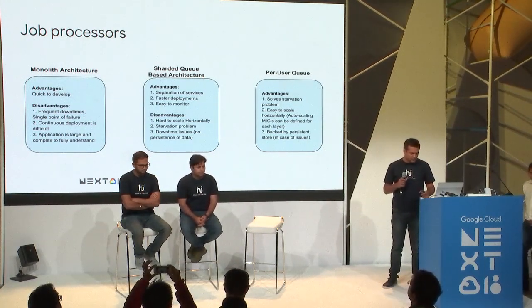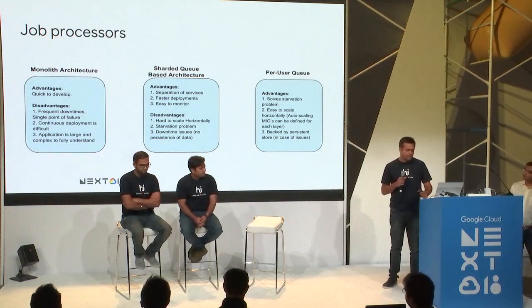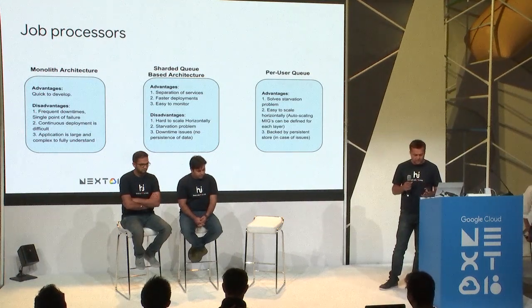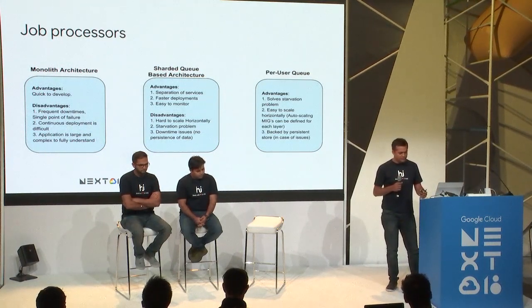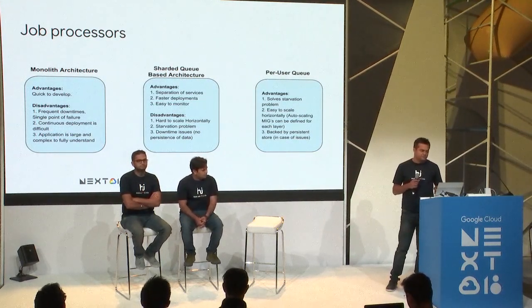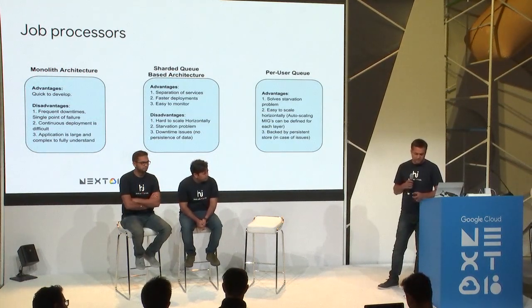Now, when we started building our application, we started with a monolithic architecture where all the components were in a single deployable unit and all the processing was done synchronously. This approach is usually the quickest to develop, and that's one of the main reasons why we chose to do it this way. But very soon we hit scale and we started facing the pitfalls of this approach.